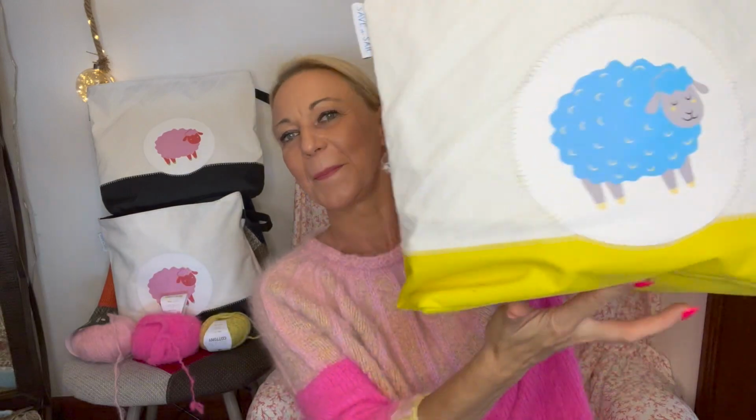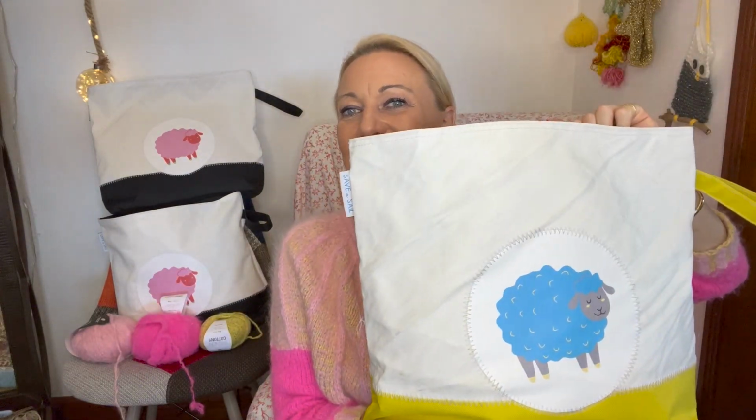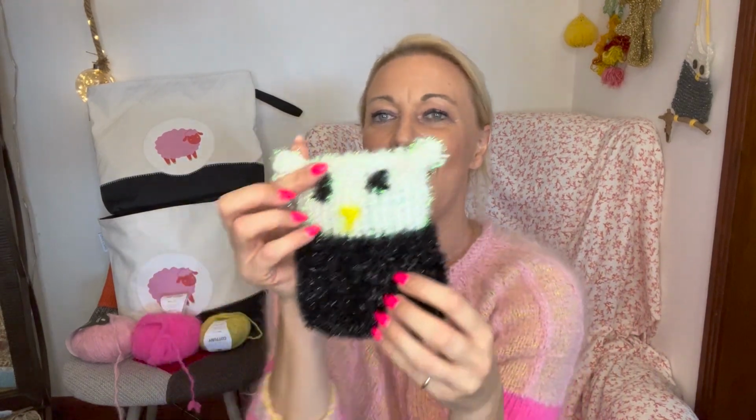The last thing I would like to show you is what I needed. I have this project bag, my project bag. You can get it on Instagram. I have knitted an owl just as a little sponge.